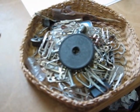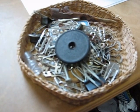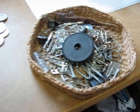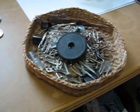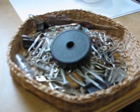Anybody know what that is? I'm old enough to remember what that is. Anybody else know what that is? If you know what that is, answer the question in the comments.